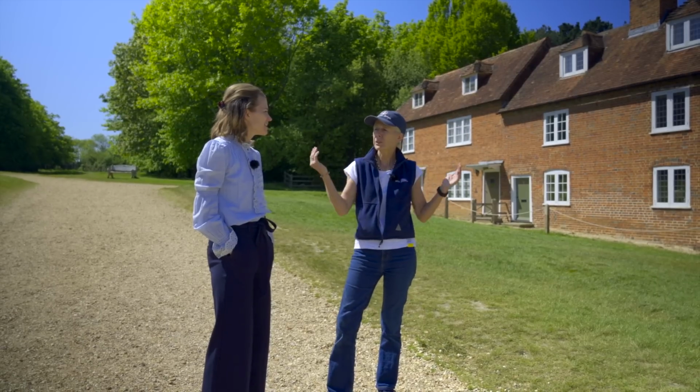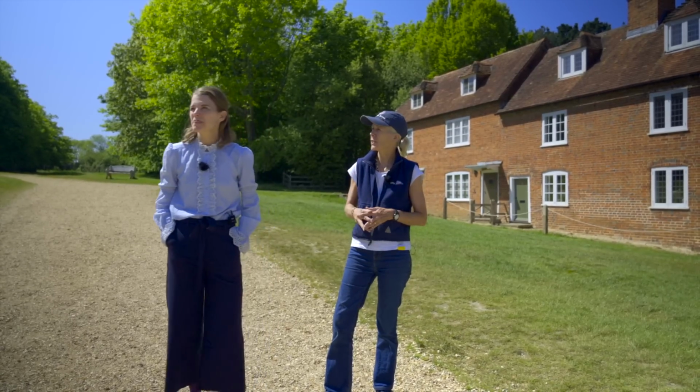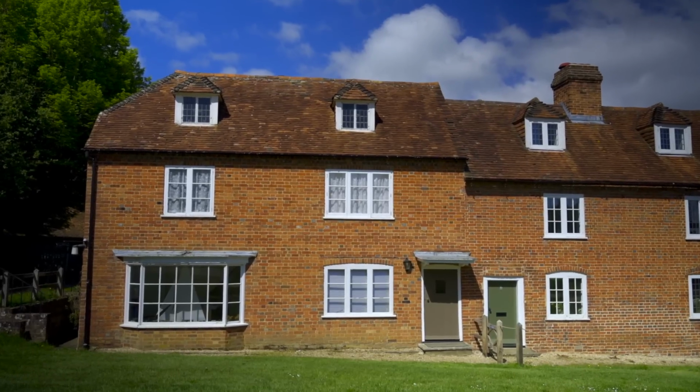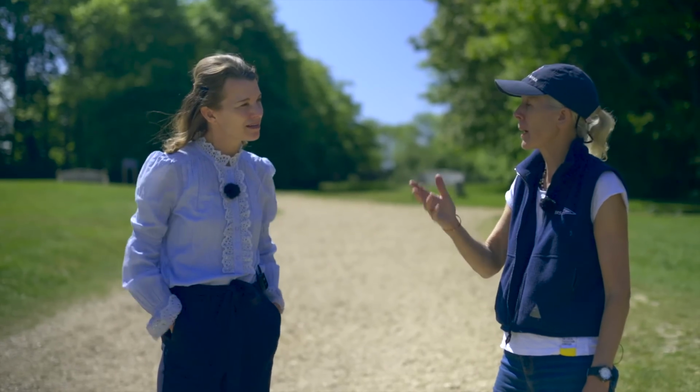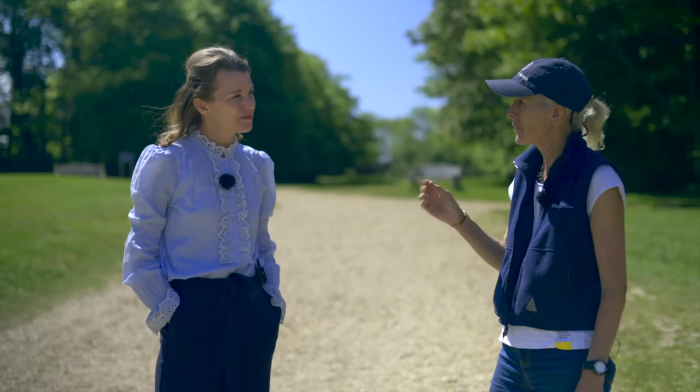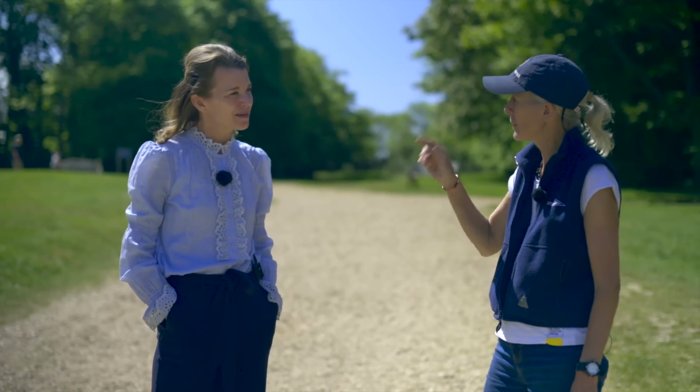But we have this beautiful preserved village, completely preserved as it was in the 18th century. So once these cottages were built, they were always lived in. That's right. So they would have been lived in by hundreds of people at the time of shipbuilding, but even today, there are lots of local residents living in these cottages.